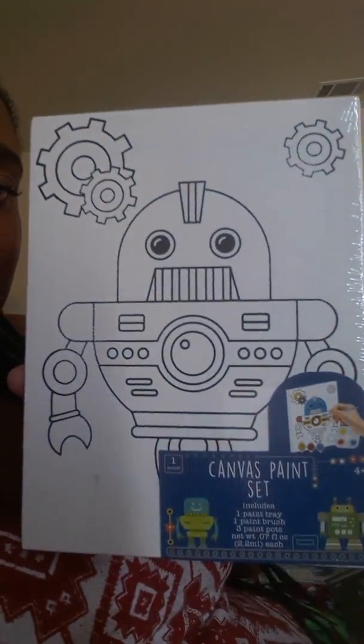So Jalen, of course, got the princess with the unicorn, and JJ got the robot. So super cute. They had a bear. It looked weird to me. So these were the cutest ones, these two. And there was only like three. No, there's like four. Two bears and then these two. So super cute. Happy we were able to grab those.